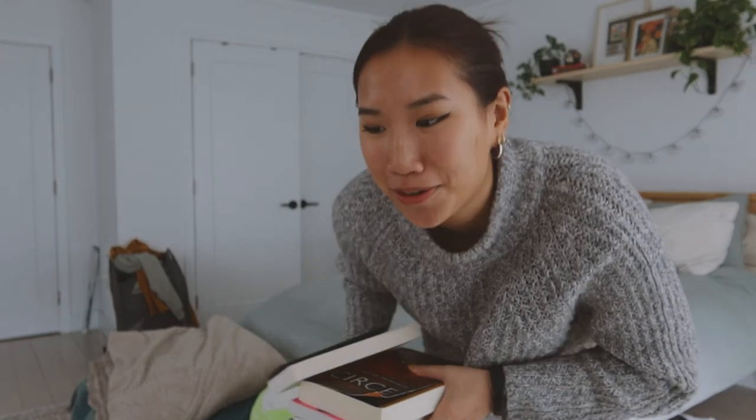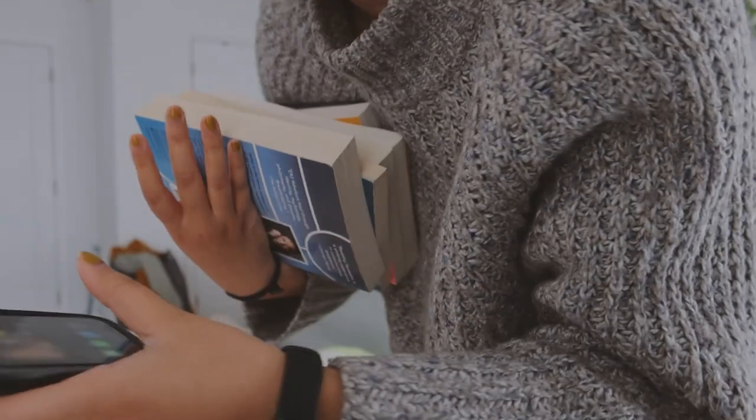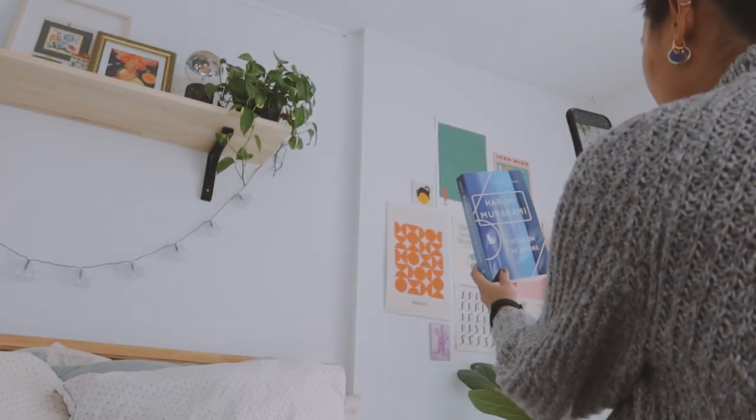All right, I'm taking some pictures for my stories for my December slash January reading update. So I'm giving you guys a little behind the scenes of how funny I look when I'm taking photos of stuff. These are the books that I've read so far in December slash January, and then I also have two audiobooks, which obviously I can't really take a picture of.